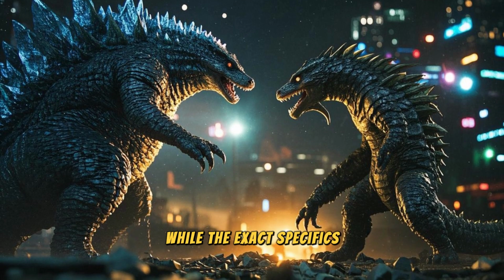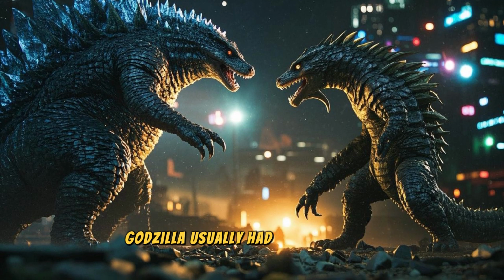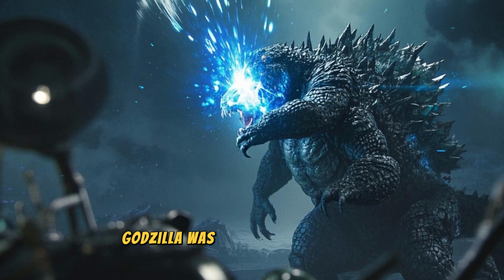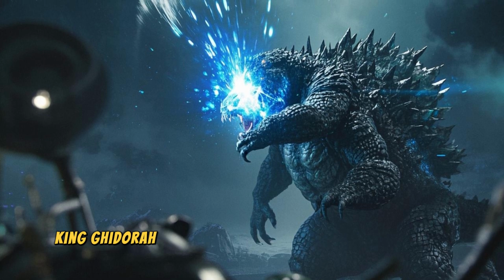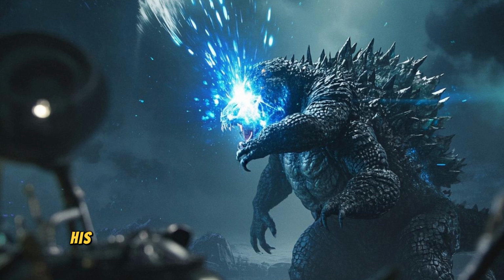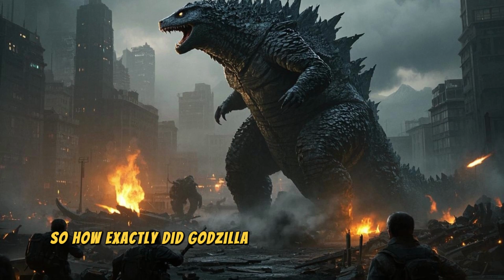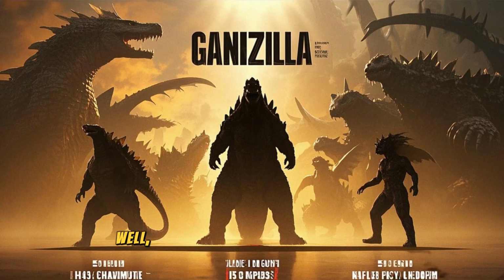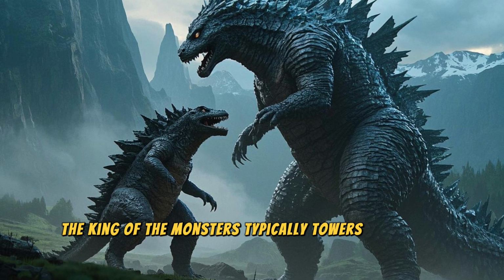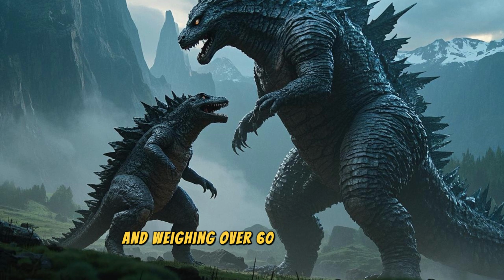While the exact specifics of the matchup changed across different iterations, Godzilla usually had the upper hand against his three-headed alien opponent. At times, Godzilla was even able to overpower King Ghidorah, despite being trapped inside a force field, which allowed the villain to absorb his atomic breath and redirect it right back at him. So how exactly did Godzilla manage to win these fights? Well, part of it had to do with his size.